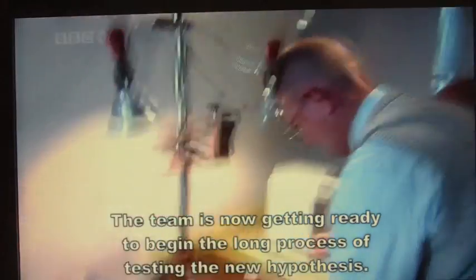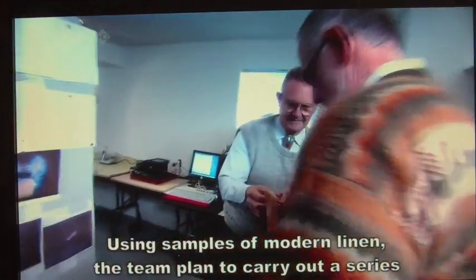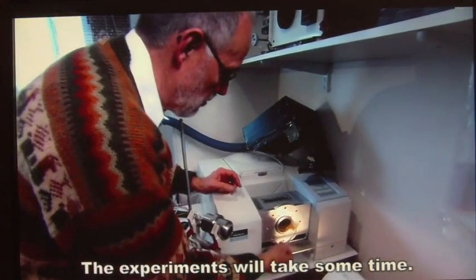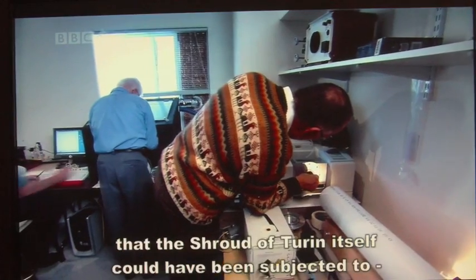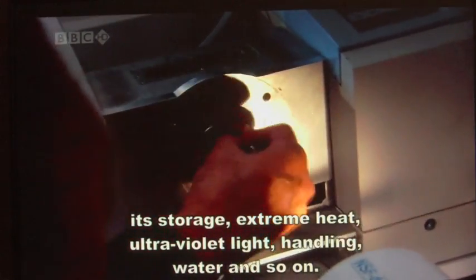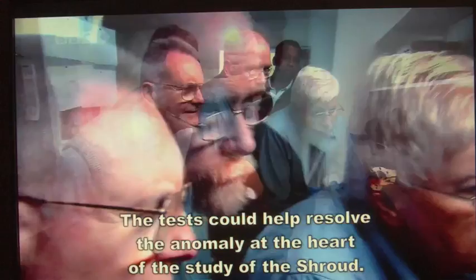The team is now getting ready to begin the long process of testing the new hypothesis. Using samples of modern linen, the team plan to carry out a series of tests to find out whether its true age can be distorted. The experiments will take some time. They need to submit the samples to all the possible conditions that the Shroud of Turin itself could have been subjected to. Its storage, extreme heat, ultraviolet light, handling, water, and so on. The tests could help resolve the anomaly at the heart of the study of the shroud.